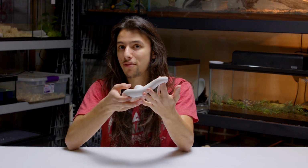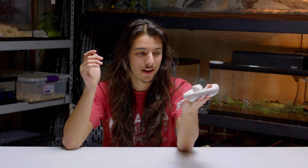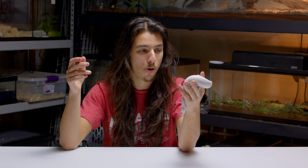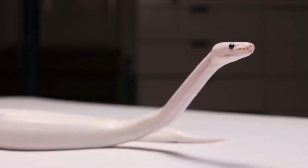Because of the reptile people that I surround myself with, most of my friends tend to be very naturalistic keepers and to be pretty strict as far as that. And with that, they also tend to be pretty anti-morph. I'm pretty naturalistic when it comes to how I keep my animals, but I will say I do love a nice ball python morph, and this is definitely one of those.